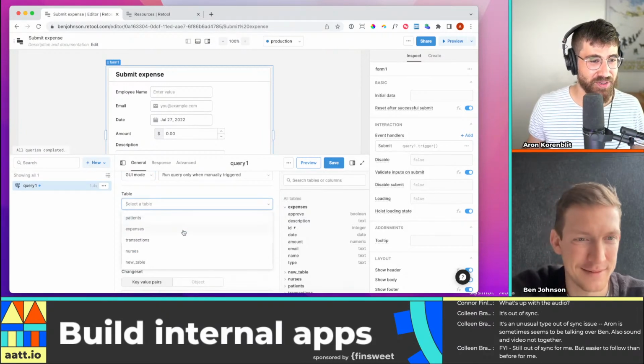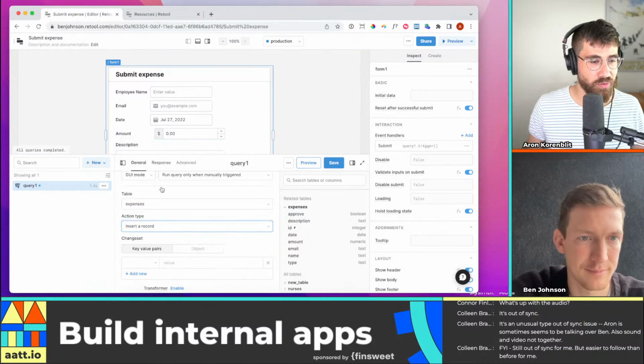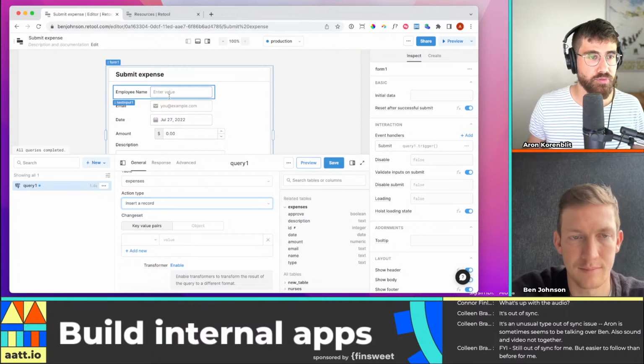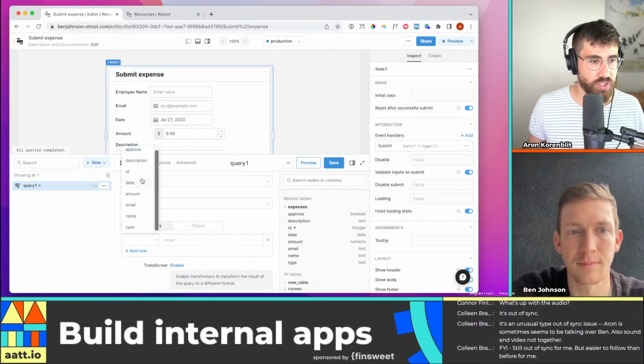Okay, we're going to go to expenses, action type. We're going to insert a record. So we're mapping the key-value pairs, essentially saying the input from this should go into this field.